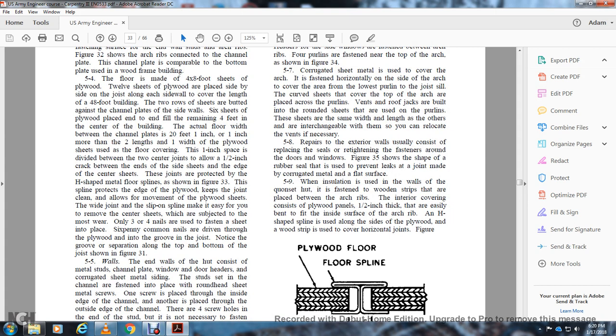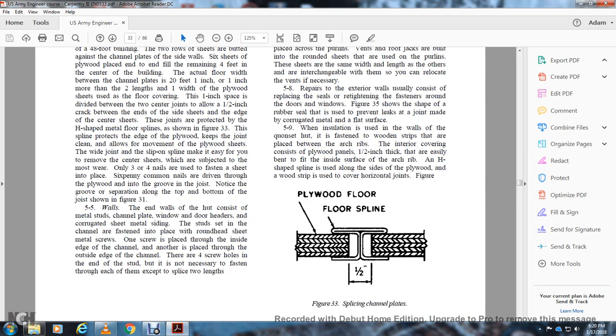5/9 When insulation is used with the wall of the hut, it is fastened with wooden strips placed between the arc ribs. The interior covering consists of plywood panels 1/2 inch thick that are easily bent to fit the inside surface of the arc rib. The H-shaped spline is usually along the side of the plywood, and wood strips are used to cover the horizontal joints. Figure 33 shows the splicing channel with plywood and floor spline.